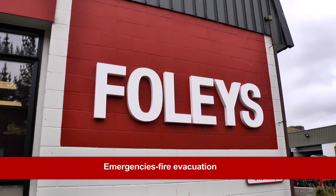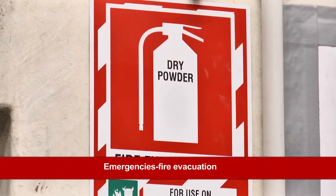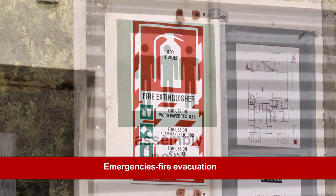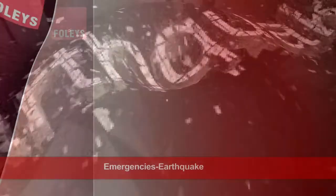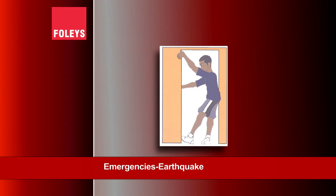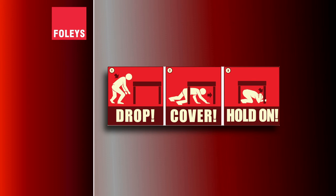Emergencies. Fire. Each Foleys branch has their own fire evacuation procedures. Please make yourself aware of the fire alarm process, the exits, fire extinguishers, and evacuation points. If you are working at another worksite during a fire alarm, please follow their procedures and stay at the evacuation point until notified otherwise. Earthquake. If you are in a stable building, take shelter under a solid structure, and if outside, then take cover wherever you can. Apply the drop, cover, hold rule.